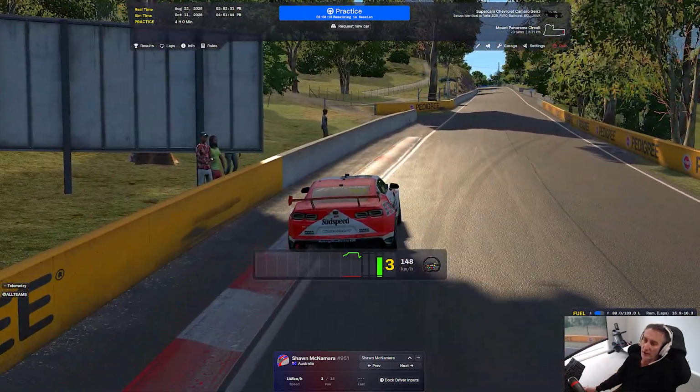Now watch here, I've got to get back off the throttle. If I stay hard on the throttle, it's just gonna light the rears up over that bump, over the curb and into this low grip area. So just a little bit of preservation costs me bugger all. Okay, so it was like 500ths up the hill, bugger all.